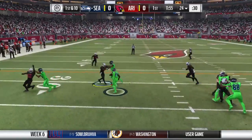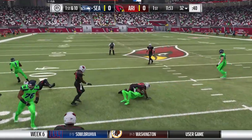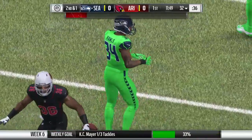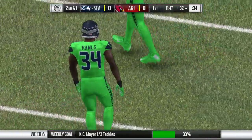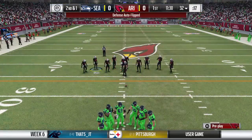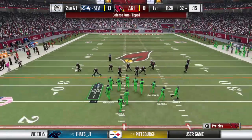First carry for Thomas Rawls. And he'll work his way across the 30 to the 32. A nice run there, 9 yards, and it'll be second down. First play of the drive, let's give credit all around. Excellent blocking, but the guy carrying the ball, he was the finisher. A really nice run.